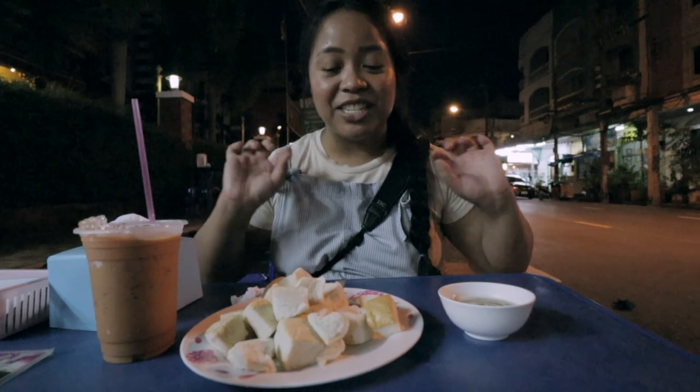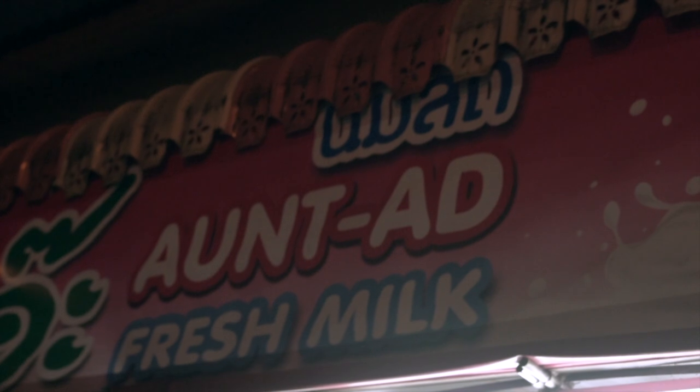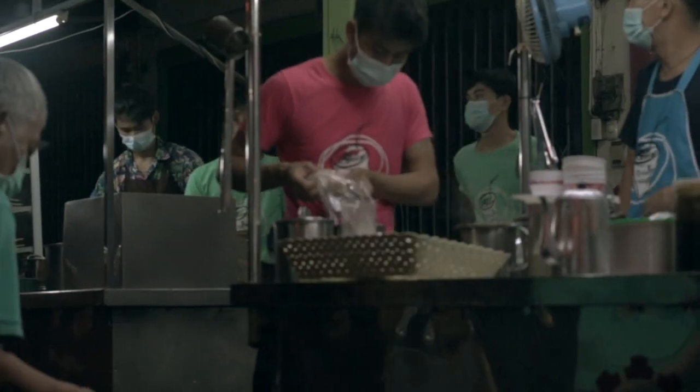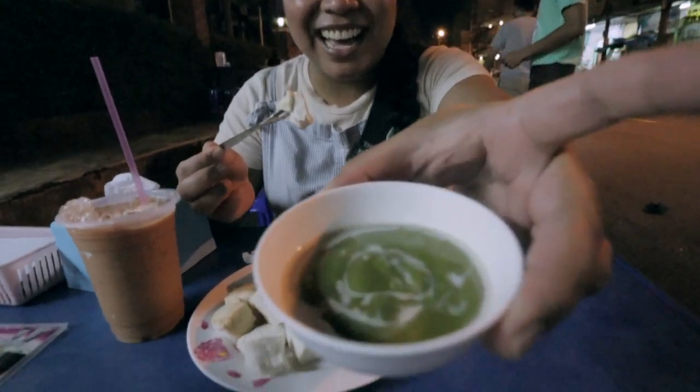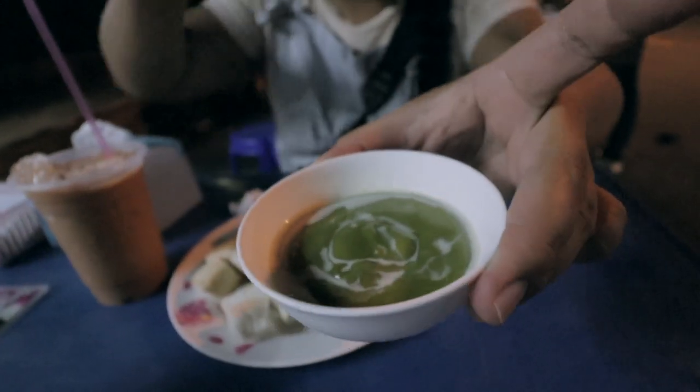And for dessert, we are here at Paad or Aunt Ad Fresh Milk. We have this steamed bread and kaya, drizzled with some evaporated milk.